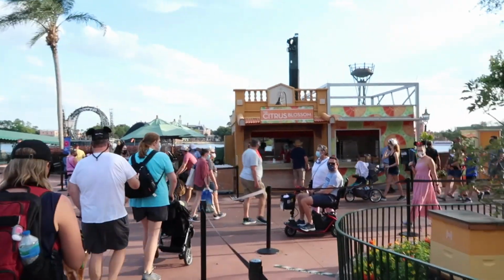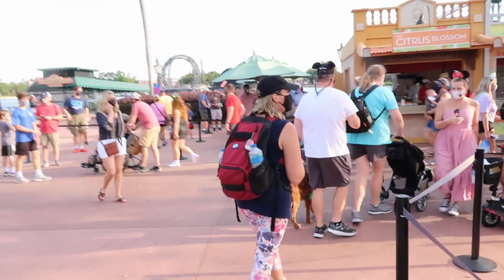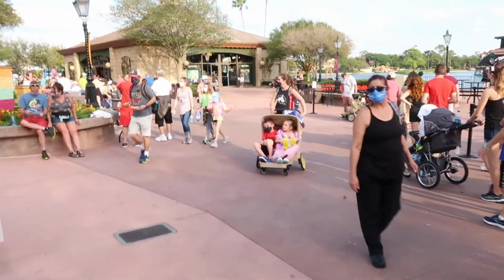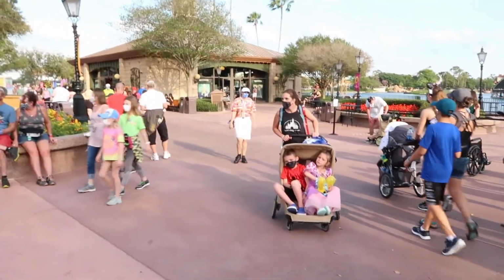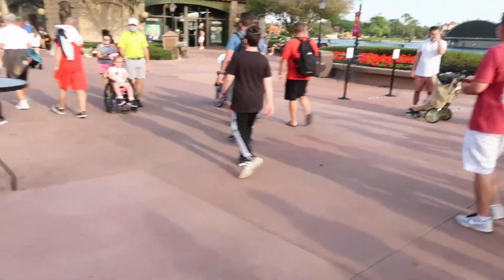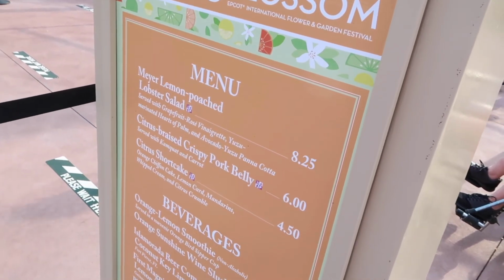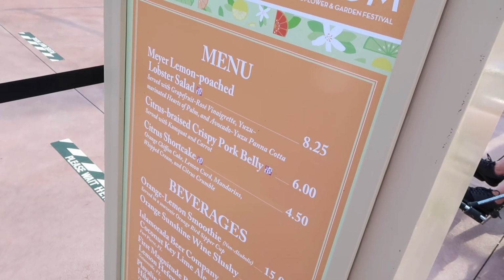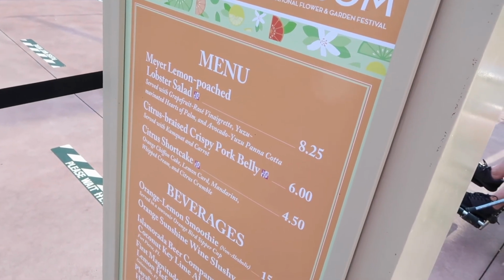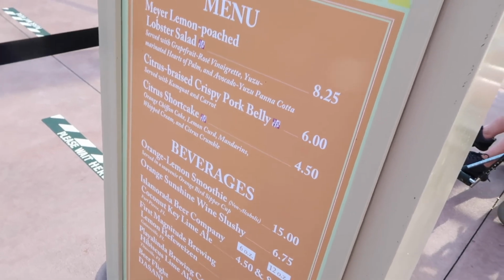Here's the Citrus Blossom. This festival booth has been here since the beginning. Since they reopened after COVID, from every festival since, that booth has been here. And they've had like the exact same thing. But I think they have a new menu for this festival, so let's go see what they have. So they have a lemon poached lobster salad, citrus braised crispy pork belly, and citrus shortcake.